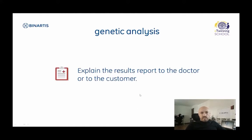Finally, this report explains the results to the doctor or to the customer so that the genetic data can be understood by the person that is reading the report.